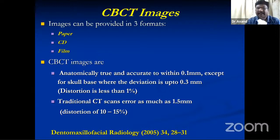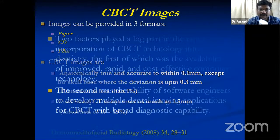There won't be much of a deviation, whereas a traditional CT scan will have a slightly higher amount of deviation compared to a CBCT scan. Basically, as I told you, the voxels are anisotropic in the CT scan, whereas in the CBCT, the voxels are isotropic.